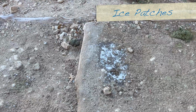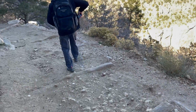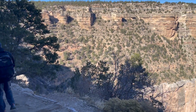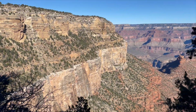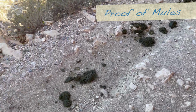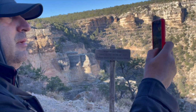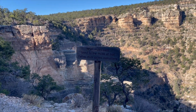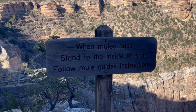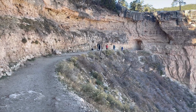After yesterday's rain and snow, water collected to form these ice patches at the base of every hiking step. We only saw them in the morning, as we were in the shadows on the south side. For our amateur hiking detective badges, we found proof of mules. This sign says, "When mules pass, stand to the inside of the trail and follow the mule guide's instructions." I cannot wait until we find some mules.